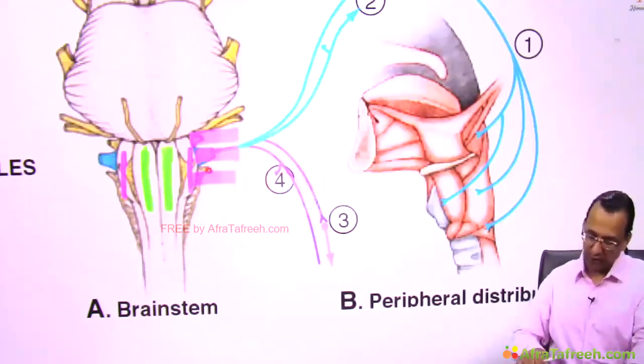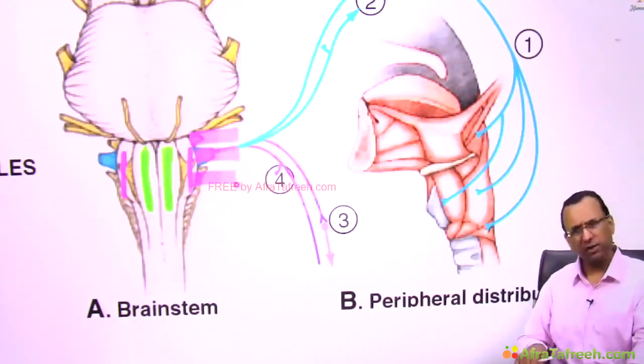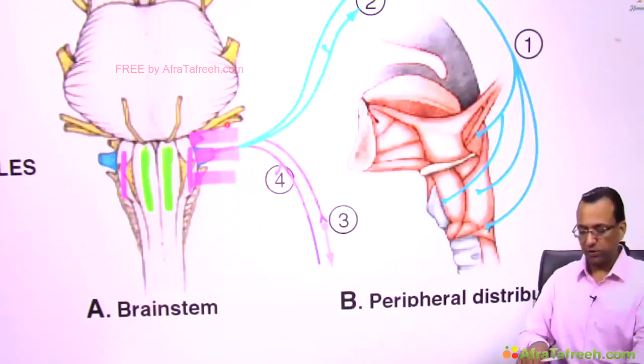So first you have the pyramid, then you have the 12th nerve there. After that you have the olive. And then you have numbers 9, 10, 11, behind the olive, posterolateral to the olive. From the medulla oblongata, this is the 10th nerve.